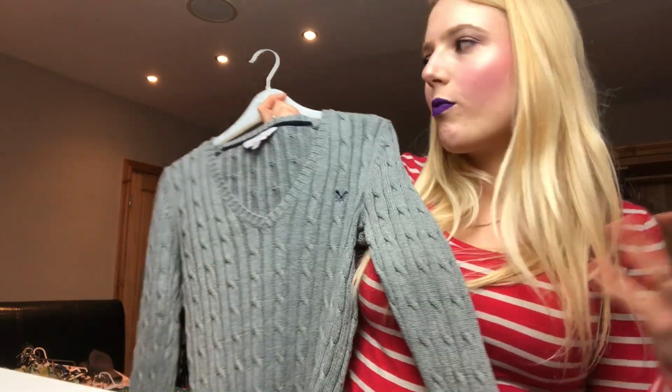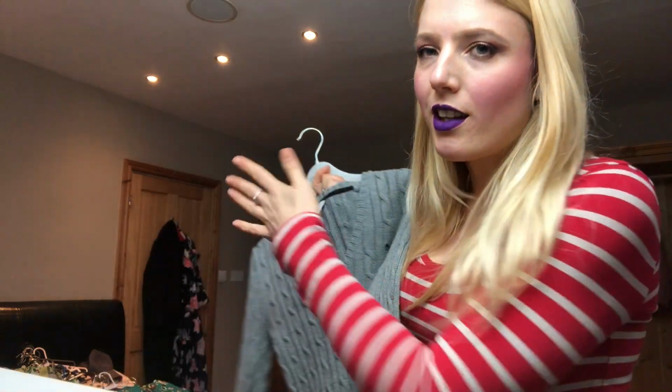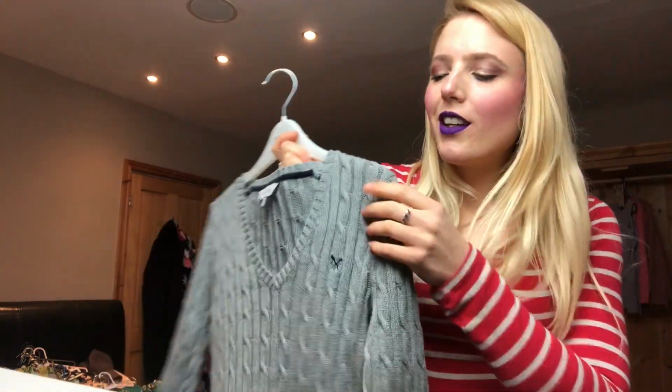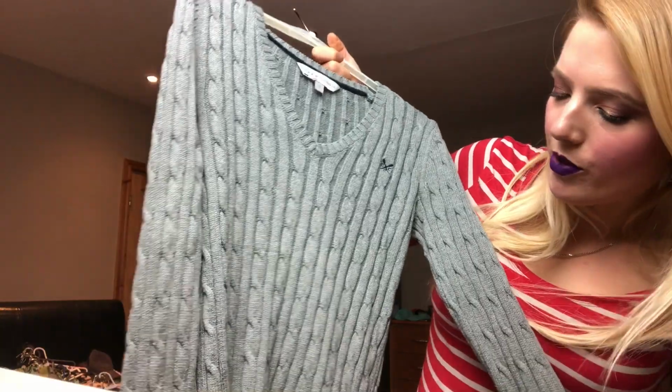I could want nothing more than to have all of my walls in my house painted, and all the woodwork, like the wooden doors and skirting boards and everything like that, to be painted white, to have that nice white and grey house. But we're talking about clothes right now.